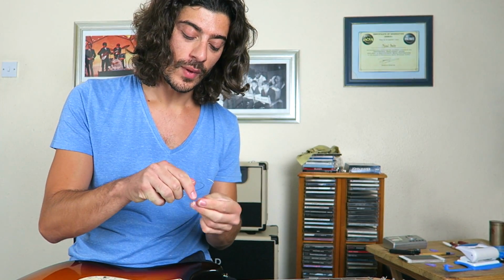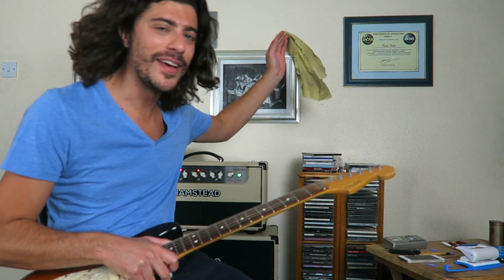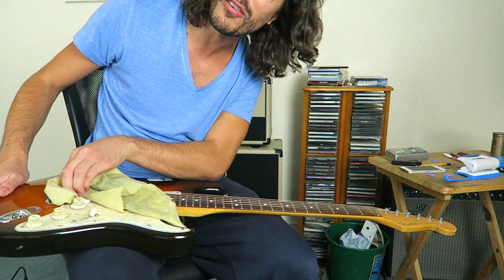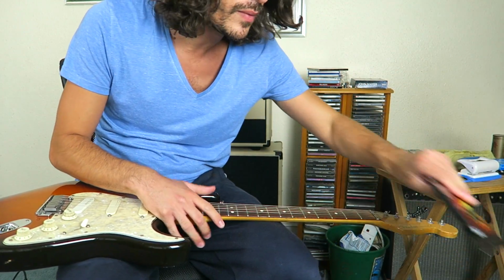When I change strings, if you're curious about it, if you're still kind of new to the stringing department, I personally do one at a time. The only time I take all the strings off is if I'm going for a big cleanup or something. Where's my cloth? It was behind me the whole time. The only time I will take all the strings off is if I'm going to clean the neck and stuff like that. But other than that, as you can see, let me lower this, just giving it a little dust off to get all the dust off.